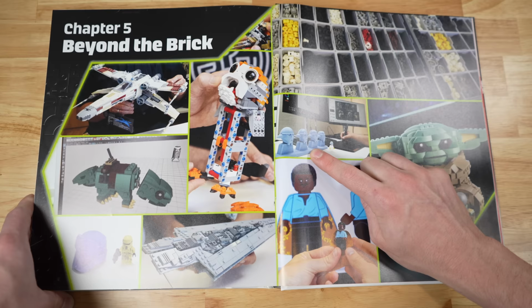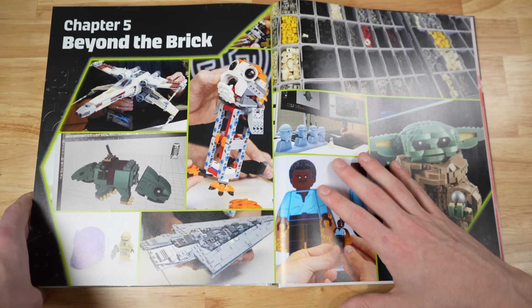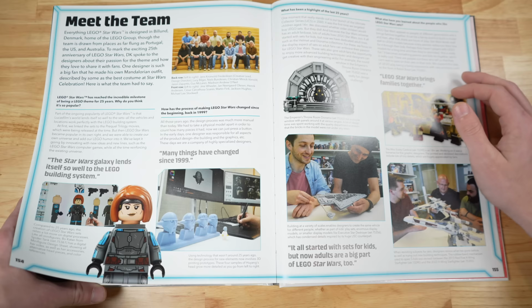They've made so many cool sets in the last 5 years that they could have shown behind the scenes progress on, like a really cool prototype version of different sets. Who knows? There's so many opportunities there, and it's all completely wasted on reused pictures. You know what's on this page? The exact same picture we just saw. How useful. Would you look at that?